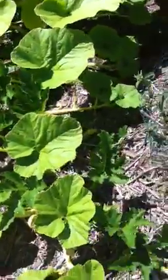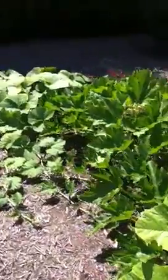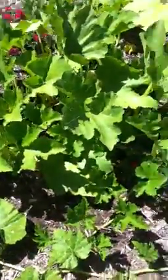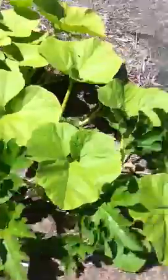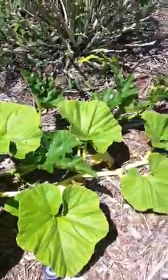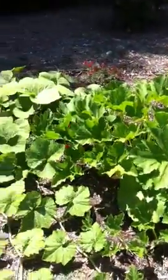Here's that baby pumpkin that I showed last time. A little bit bigger, still hasn't bloomed yet. But anyways, just wanted to give you guys an update on the pumpkins. Looks like some of them are finally getting pollinated and getting a little bit bigger, so that is my fourth update of my pumpkin patch.